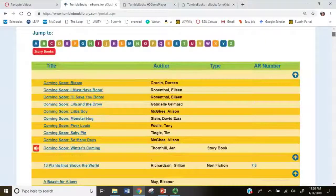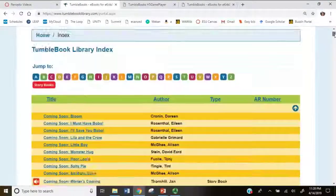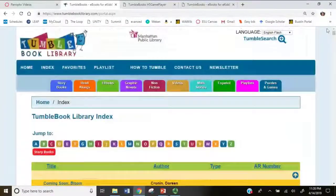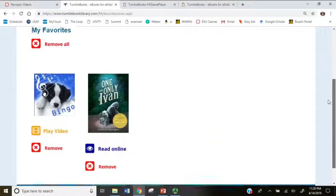But this is a good way if you know a certain book that you want and it's just not coming up for you in the other ways you've searched for it, or if you really want to get an overview of everything in the collection, go to the index. Favorites is where things will show up if you mark them as favorites of yours.